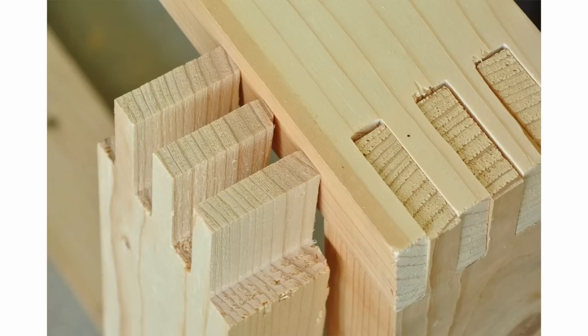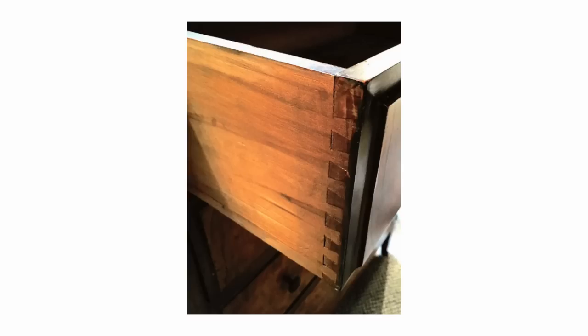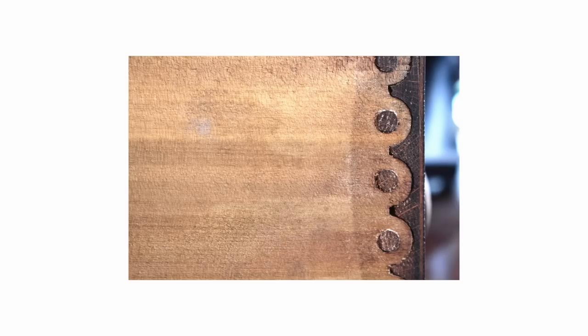So there is a pretty common one called the dovetail joint, which is still commonly used today, but it comes with a higher ticket value, so normally those pieces are higher quality as well. That type of jointery, it's a little bit harder. It's normally hand done as well. There also are some other very specific vintage or antique jointery methods. I've seen like a scalloped one before that has these little pegs on the inside.